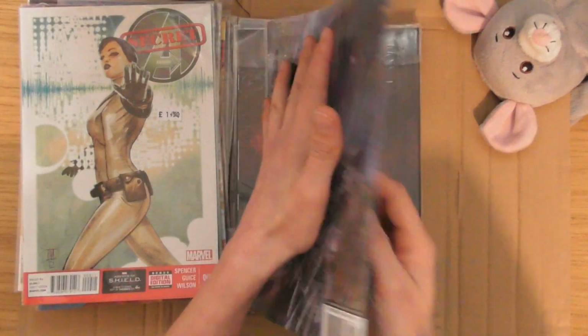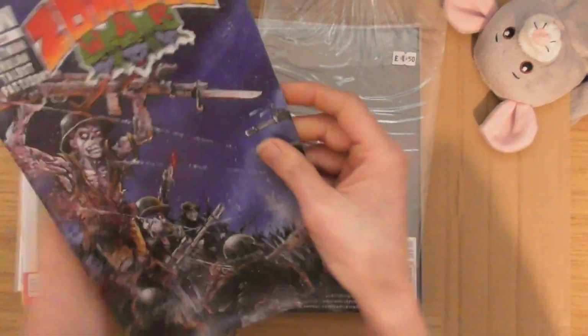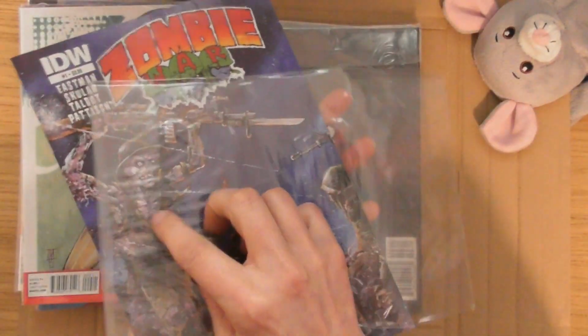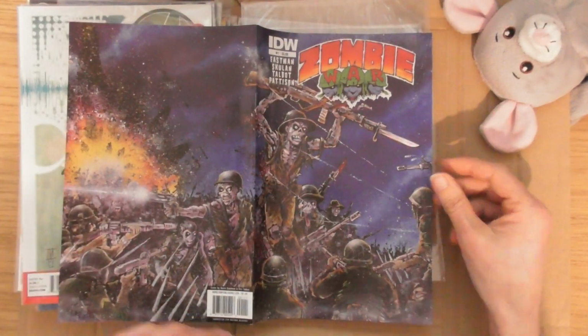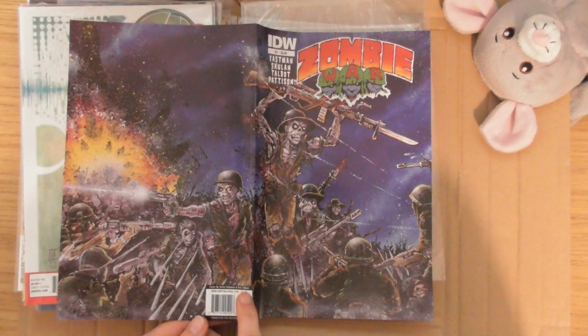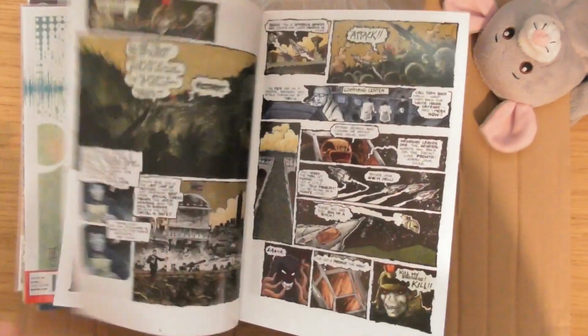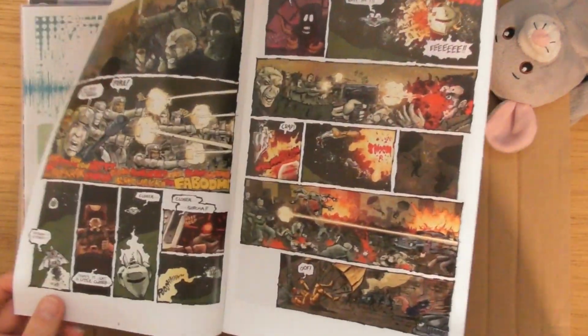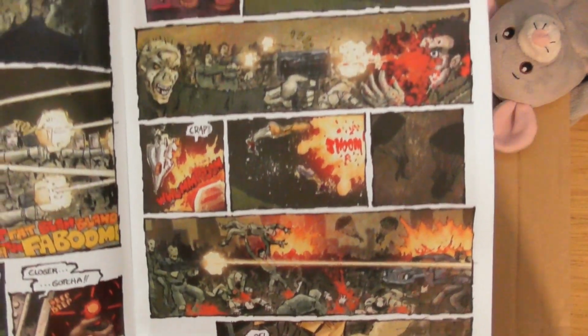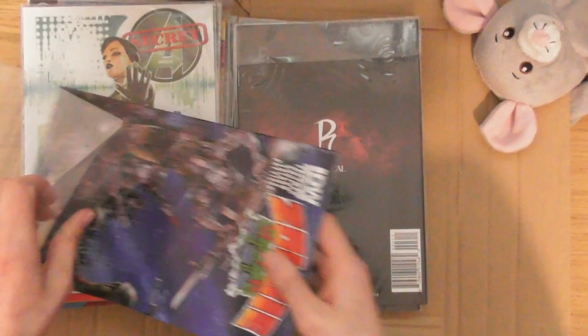DC did that as well with, oh, this next one, look, Zombie War, issue number 1, 50p this one was, and I just realised, when I was taking the sellotape off the back, it's a wraparound cover. So I tend to collect the wraparound covers because I love them. Cover art by Kevin Eastman and Eric Talbot. So we've got a bunch of zombies here, look. I like the art style, a grittiness to it. Yeah, I like that one. That was only 50p, that one.